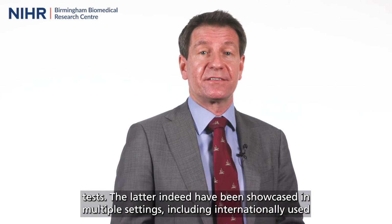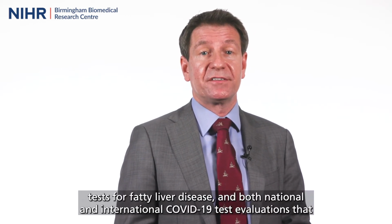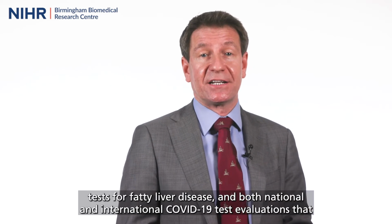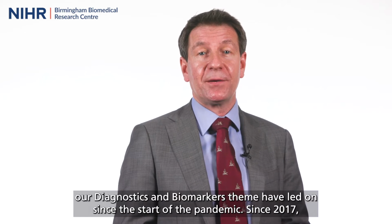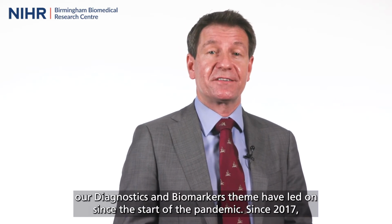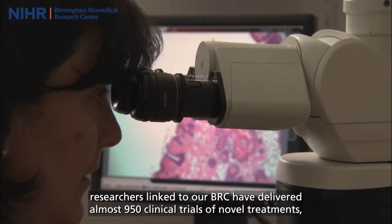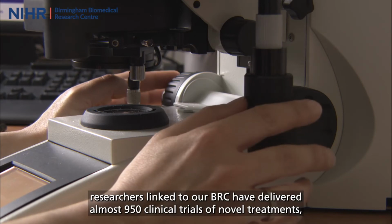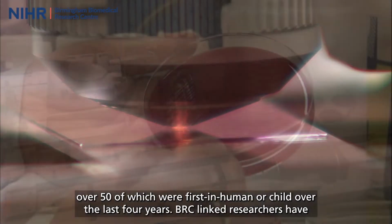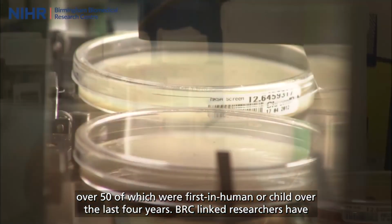and diagnostic tests. The latter indeed have been showcased in multiple settings, including internationally used tests for fatty liver disease and both national and international COVID-19 test evaluations that our diagnostics and biomarkers theme have led on since the start of the pandemic. Since 2017, researchers linked to our BRC have delivered almost 950 clinical trials of novel treatments, over 50 of which were first in human or child over the last 4 years.